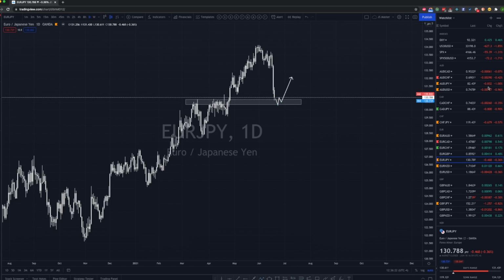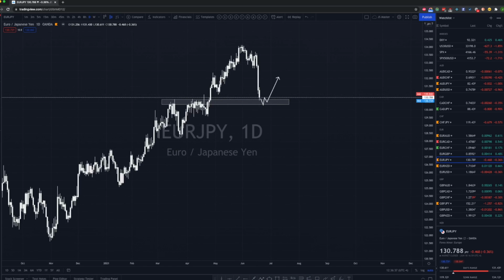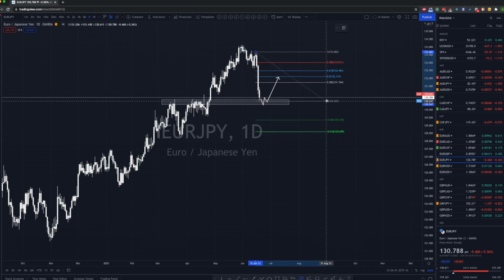Obviously, as I mentioned on the other pairs like CHFJPY, I'm wary that I may be buying into a correction, because I can quite easily see price pushing up, like, I don't know, let's see something. Let's pull a fib from these highs here, to where price is now. Yeah, so there you go.